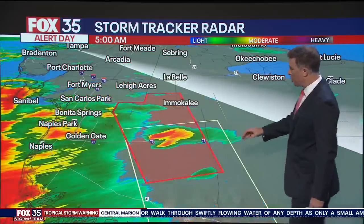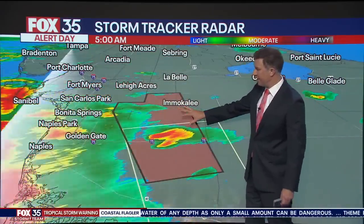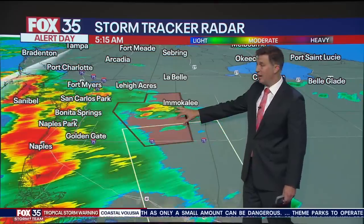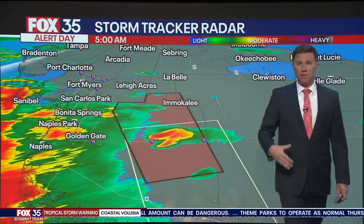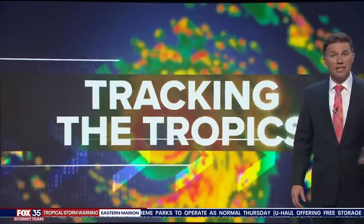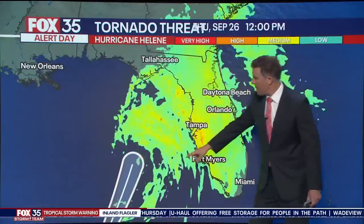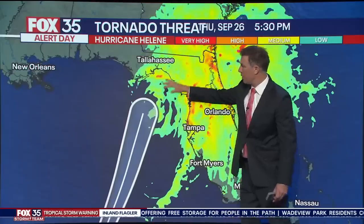Now, we have a tornado warning right now in the Immokalee area. This is going to be east, essentially, of Naples along Alligator Alley. And this is the nature of the beast. We're going to have these short-lived, short notice, short fuse, weak tornadoes, but plenty of them, especially this afternoon, and especially as the system matches our latitude as far as its progress northward.